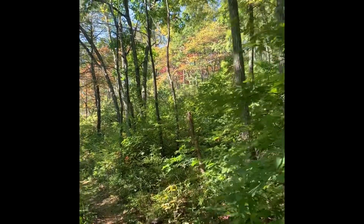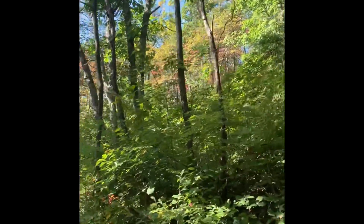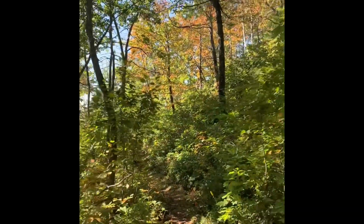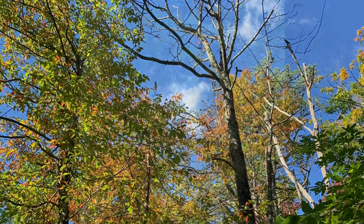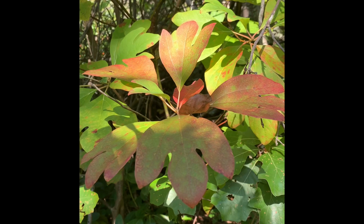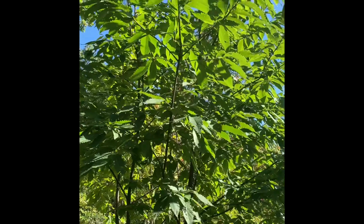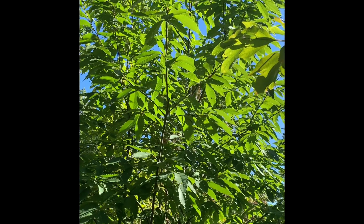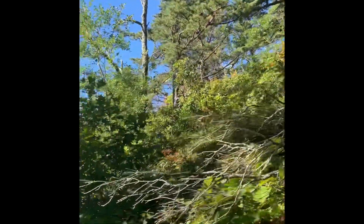Mostly still green up here, but there is a little bit of color. You can see some of the black gum shining through there, that red and orange. The black gum up here is definitely turned. Sassafras is turning too. Here are some American chestnuts coming in strong after the fire. We saw the same thing over on Rocky Top. And then of course you've got your pine too. It loved the fire.